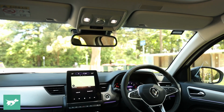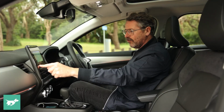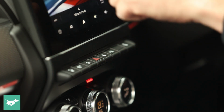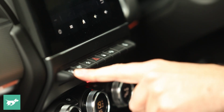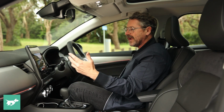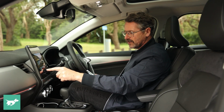Now, it has wired Apple CarPlay plug-in at the moment, but you can easily flick between a whole bunch of different systems. It also has a whole bunch of buttons along the bottom here that makes pushing everything a lot easier. One of them here that looks like a little snowflake is the multi-sense system. That means you can switch between sport and eco and stuff, change some of the driving parameters, but not the powertrain, which is slightly annoying. We'll come to that later.